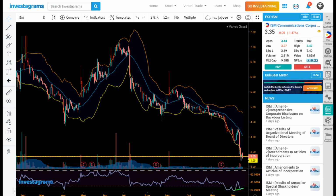Okay. This disclosure was ultimately superseded by the disclosure dated December 10th, 2019. ISM Communications Corporation will change its name to Dito CME Holdings Corporation instead of Udena Holdings Corporation. The increase in authorized capital stock to 75 billion pesos divided into 75 billion shares at 1 peso per share is also superseded by the increase in authorized capital stock. Okay.